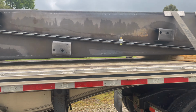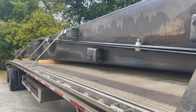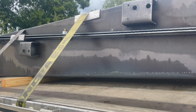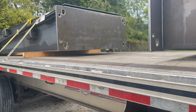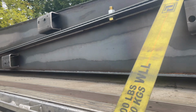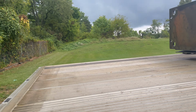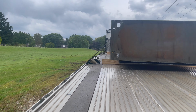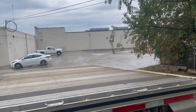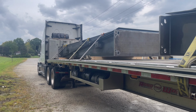So this is what we got. A couple of four scales. Pretty simple. Four straps each. Got some edge protectors, even though that's a curved edge, it'll be all right. I just decided to throw some on there. The other edge is a little sharper, so definitely needed edge protectors on that, but only 12,300 pounds. Nice and light. Gotta love these interstate loads that pay $6 a mile. It was requiring a 53-foot flatbed, but it obviously doesn't require one. But, hey, all good. I'll take it all day.